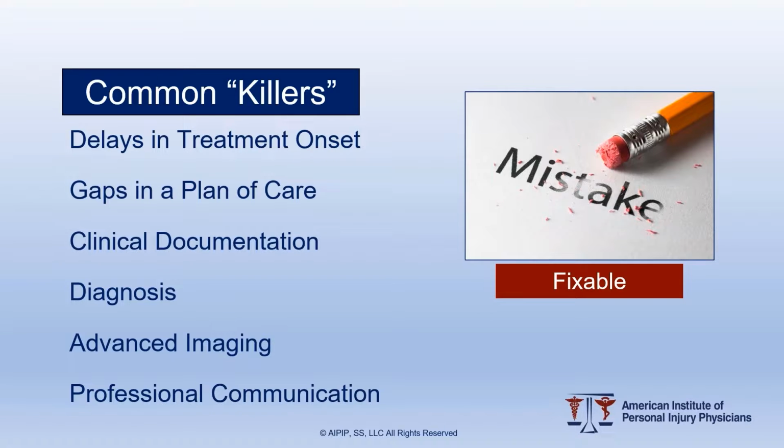Now, especially if there is more than one of these case killers, one unexplained or uncorrected gap, that's going to be problematic later on. Ideally, your cases should not even have one, and that's kind of the point of today's presentation, to make sure you don't have any of these case killers. We're on gaps here, but make sure that you're looking for these in your cases.